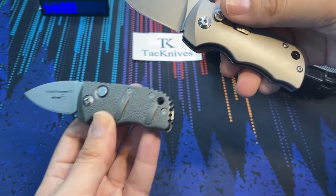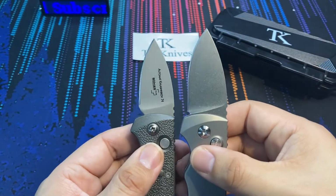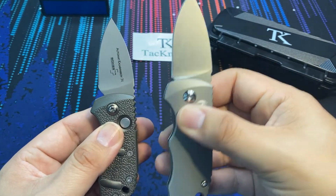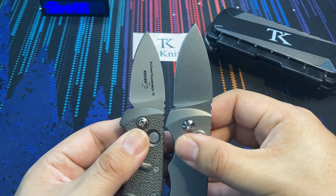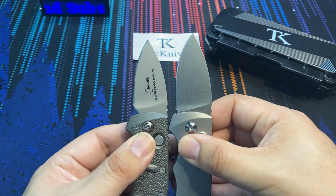But of course, this is a California Legal Auto, sub 2 inches. But look at the length of the blade. The knife blade here on the TacKnives knife looks to me considerably longer, well, a little longer than 2 inches. So I don't know how they're measuring the blade, but let's take a quick look.